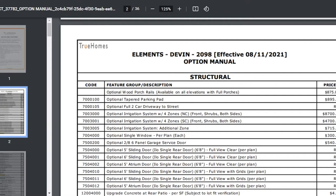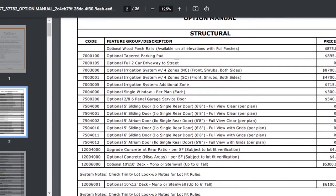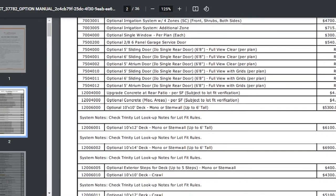Now, that's what the NC is. In South Carolina, it's only $4,700. So, very interesting. I assume maybe it has something to do with the type of soil in each area. I have no idea. If you were to add a window, $300 for each window. If you were to add a side door into the garage, $540. Everything is optional. So there were lots of things that we did, and then there were lots of things that we chose not to do because we can do them a bit later.